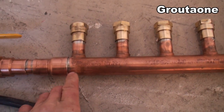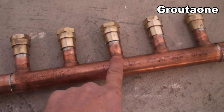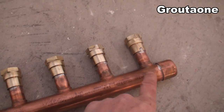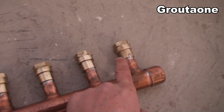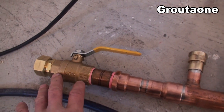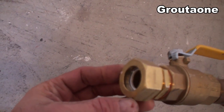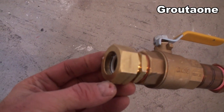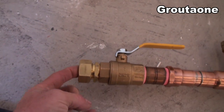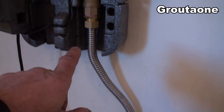So I get these manifolds kind of complete, like these pieces here are already put on. So all I did was I just soldered the cap on and these ends, and made up this piece here so I could put a valve on. And this end here, it gets that stainless flex pipe. I showed that in another video. This is for a 1-inch size, and this is actually a 3/4 inch size. And then there's this thing.